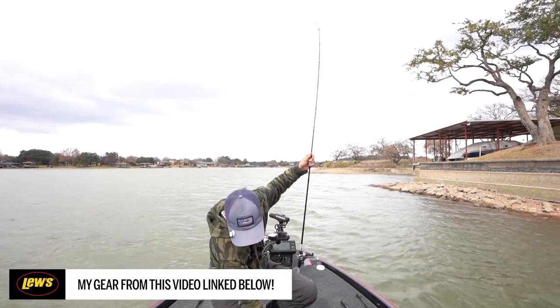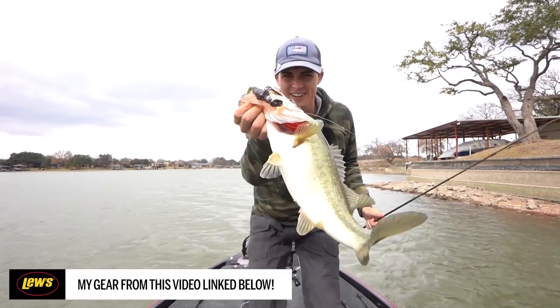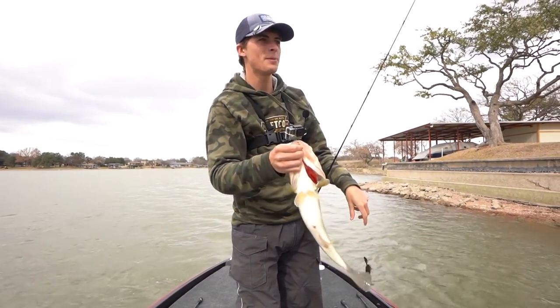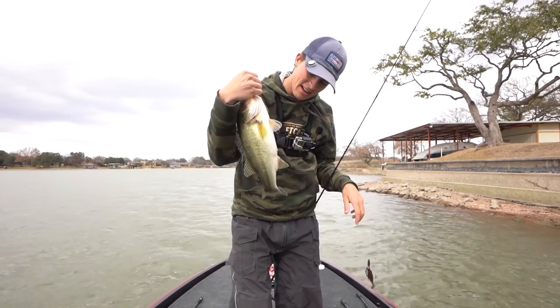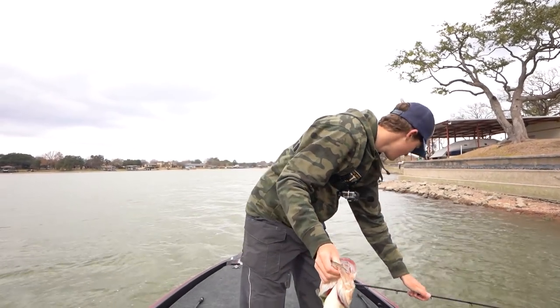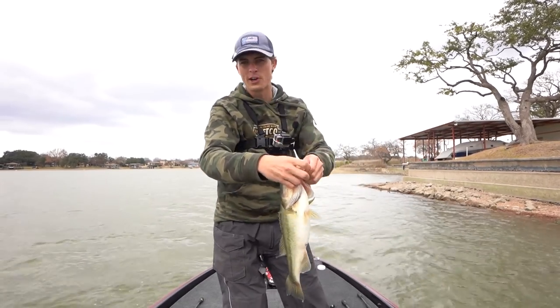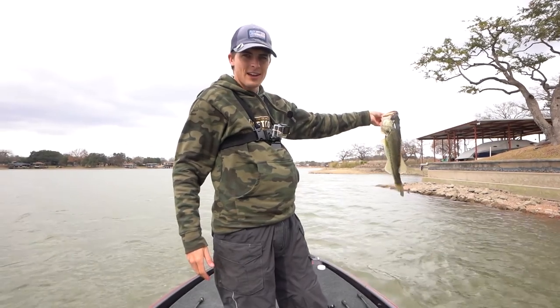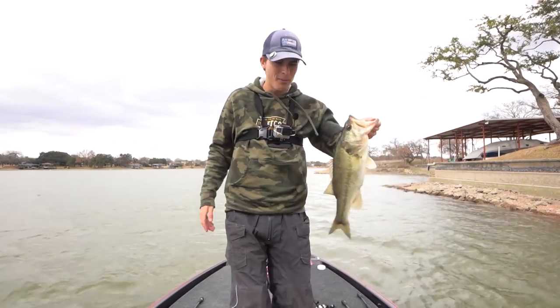Not a big one, but it's definitely a nice over 3-pounder, and I'll take it. Just like I was talking about, these fish need to be sucked up against the rocks to retain that heat. Got a nice female here, getting herself ready to spawn in a few months. That's exactly what I'm talking about. These fish want to be hot, and that's a hottie right there. That's a hottie toddy.